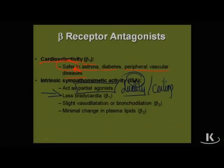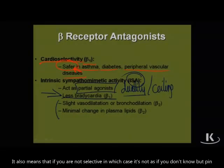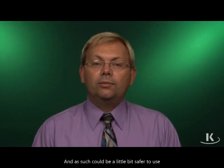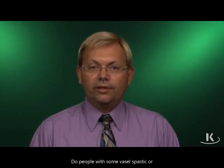Look at what we worry about with beta blockers. The AV block and therefore stopping the heart. There will be less bradycardia because of being a partial agonist. That can be construed as an advantage, of course. It also means that if you are non-selective, in which case it's not acebutolol but pindolol we'd be talking about, then there could actually be agonist activity on beta-2s with actual slight vaso or bronchodilation, and as such could be a little bit safer to use in people with certain vasospastic or asthmatic type of diseases.